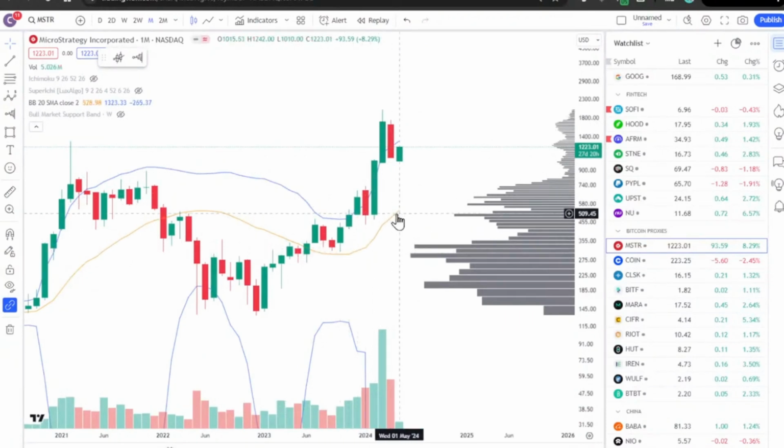Look at how powerful the 20-month moving average is, pointing up. And look at how far it went above the upper Bollinger Band here on the monthly. It's not sustainable. It had to cool down. Sure enough, it cooled down. The Bollinger Band is still expanding.